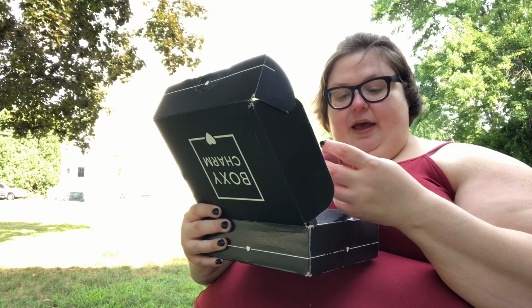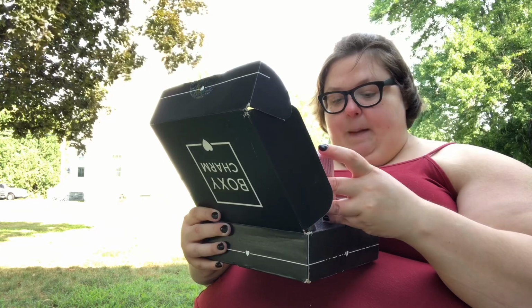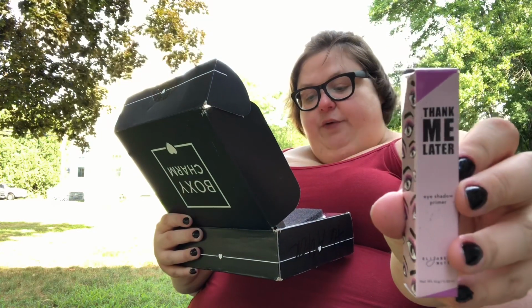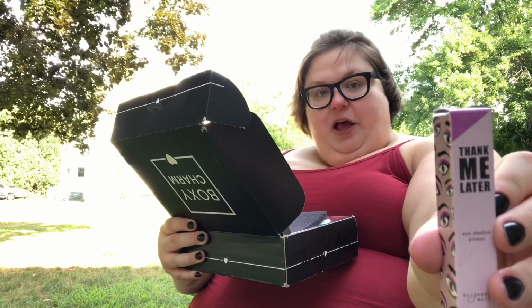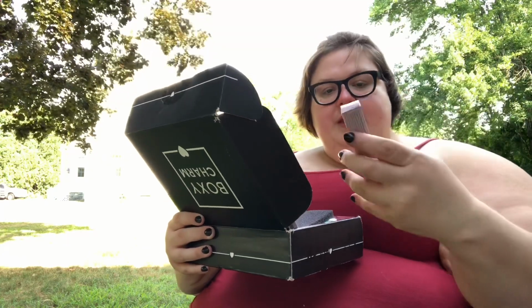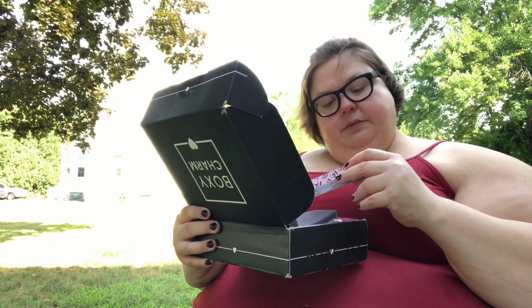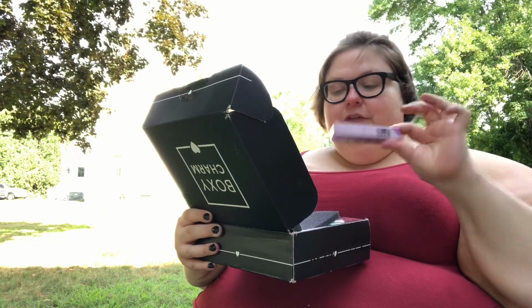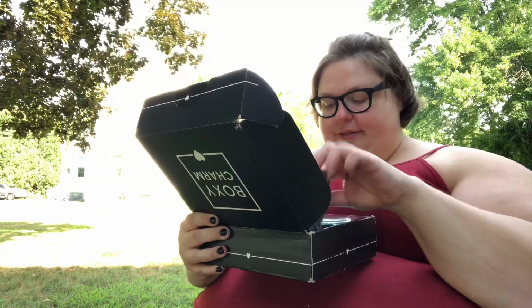So the next thing we have is a Thank Me Later. This is by Elizabeth Mott. This is a cruelty-free primer. Enhances your eyeshadow and protects your makeup all day long. This retails for $20. You know how I love primers. This is turning out to be a pretty decent box.